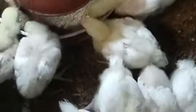This is less than 3 weeks. You can see them here. They are eating very well and they are very smart, even with the cold here. Temperature here is below 25 degrees centigrade, but they are feeling very fine. Even with the temperature below 25 degrees, you can see they are still not feeling cold at all because they are healthy.